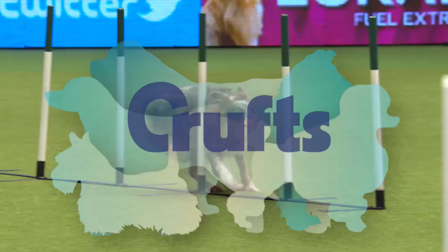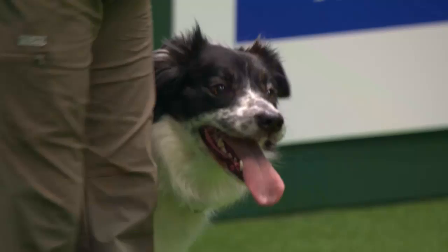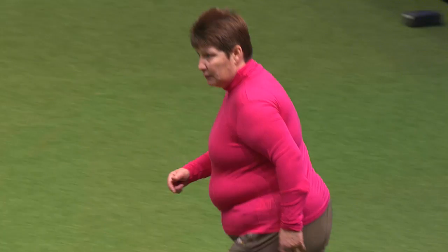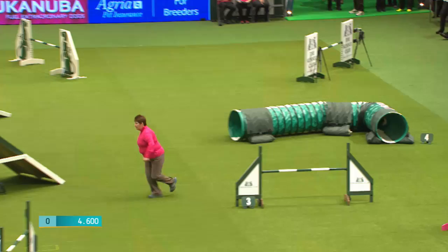Okay, so we're ready for our next competitor. This is Nikki Nairn with Ebby. Jacobal Aliveri Black Agility Warrant Bronze is the full name. And this is also their first time at Crufts. And it's absolutely great to see these novice dogs here. It gives them an opportunity to get used to the big arena, as I'm sure we'll see a lot of these dogs in years to come in some of the higher grade competitions.